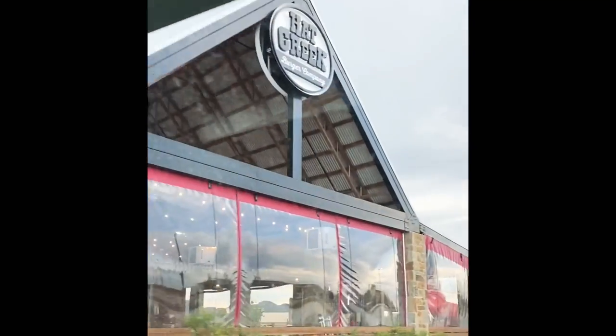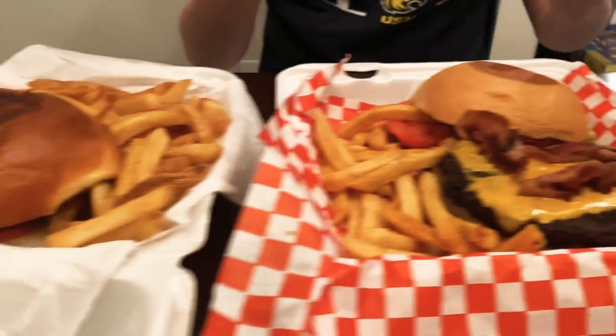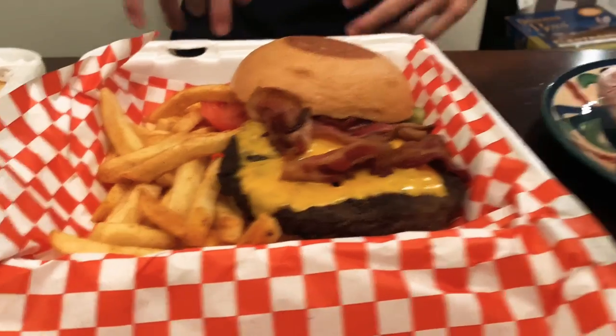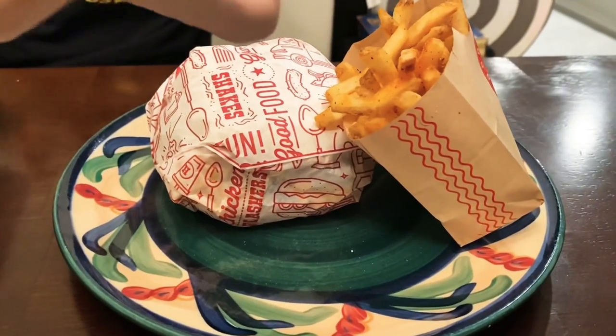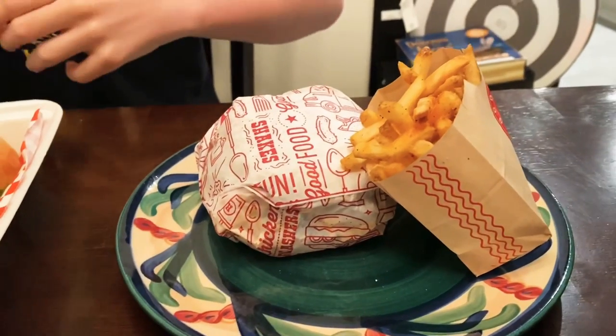Oh my word, those burgers smell so good. We're about to go get the 3rd one. Here we go, guys. I'm so excited to try these burgers out. So we got Joy Love Burgers, Chuck Wagon, and Hat Creek.